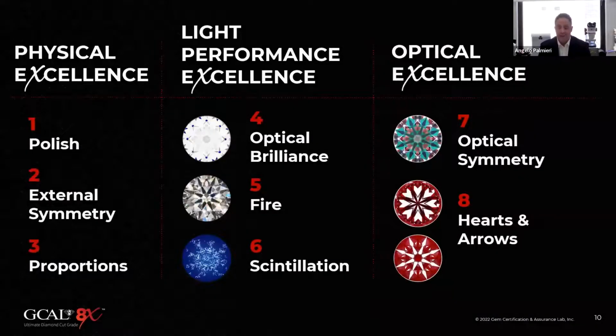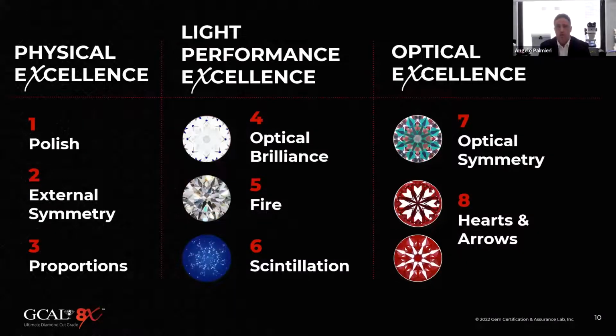The GCAL 8X cut grade assesses 8 critical factors of cut quality, as you see here on the screen. The 8X cut grade can be viewed as 3 broader categories. Physical excellence, which is comprised of polish, symmetry, and proportions. Light performance excellence, which is comprised of optical brilliance, fire, and scintillation. And optical excellence, which is comprised of optical symmetry and hearts and arrows for round diamonds. And all 8 must achieve a grade of excellent to qualify as an 8X diamond.